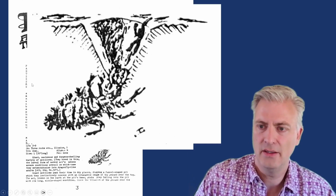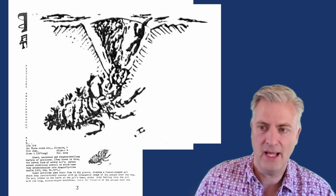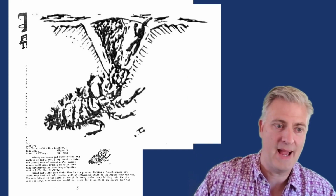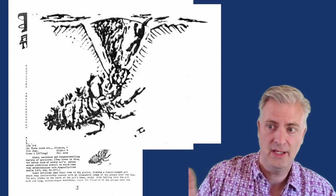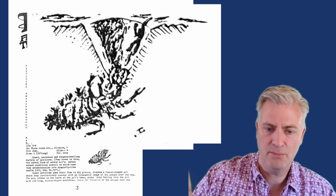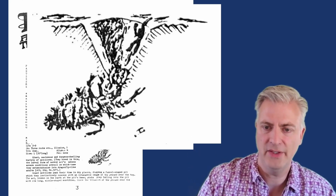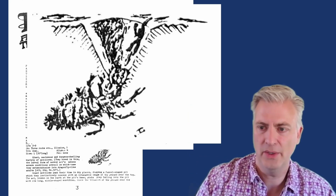And then the second monster here is the giant antlion, and they're showing a diagram here of how they will dig this funnel, and they'll back down into the earth, and they can put some type of camouflage or illusion over top of the pit, and then you will fall in, and they will eat you.